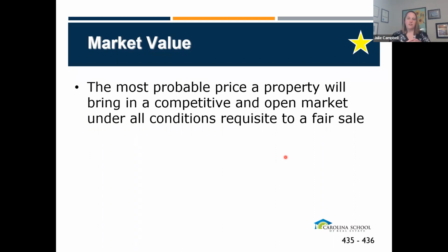Probable is not a guarantee. That's what's happening in this market. Appraisers are saying what the probable price is. Buyers are driving that up. Buyers are driving up value. It's not the appraisers driving up value. It's the buyers, because they're willing to pay more for a property than what they were.